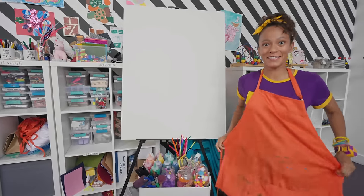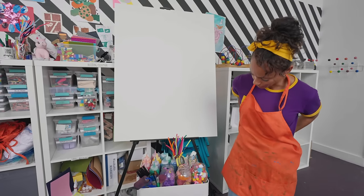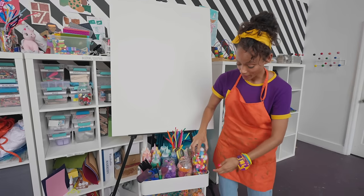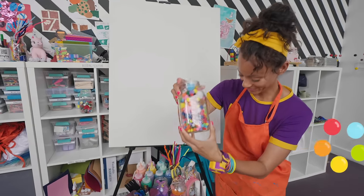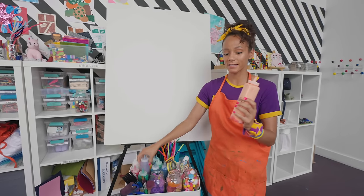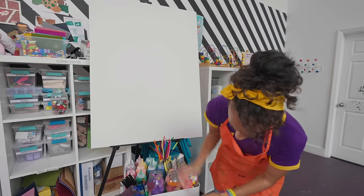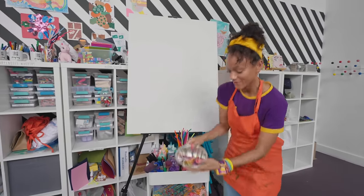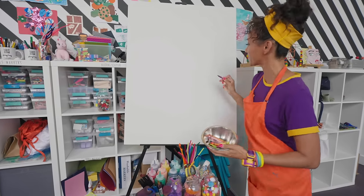Oh, I'm so excited to make this mood board. Okay, let's see what we have. Whoa, look at all of these colorful balls. Ooh, those are really fun. There's some paint. What should I start with? Crowns. Oh, I'm gonna start with purple, one of my favorite colors.